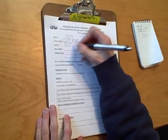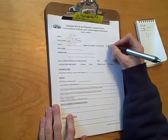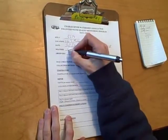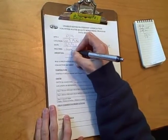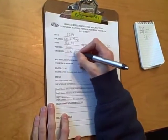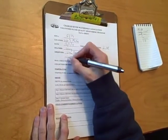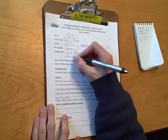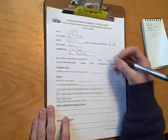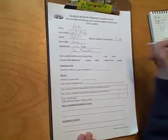For the time of sample collection, record the time you actually took the sample. If you're filling out the data sheet later at the drop-off site, this information should already be recorded in your field notebook. Note the weather and record the names of all volunteers sampling at your site that morning. Make sure you also check the appropriate box indicating whether or not a field duplicate was taken.